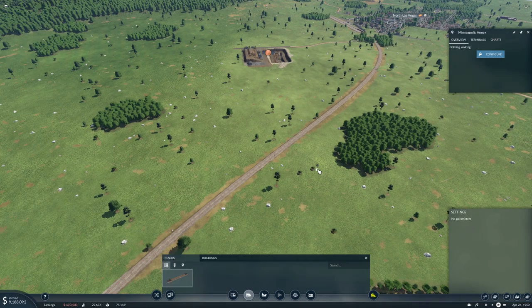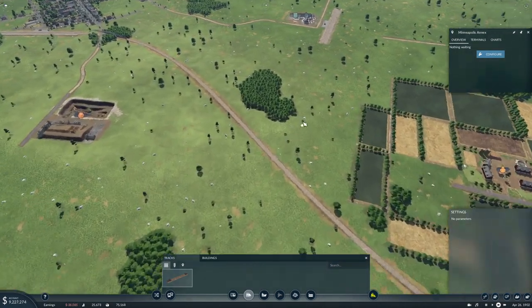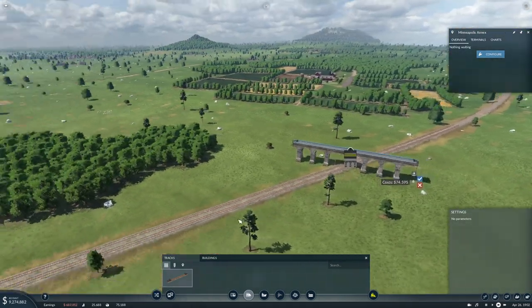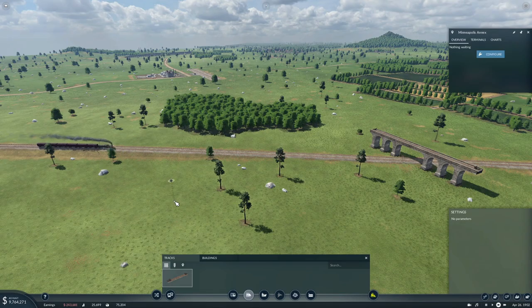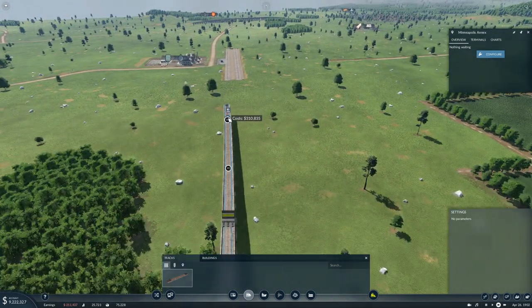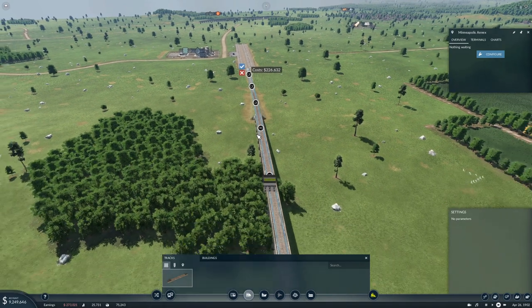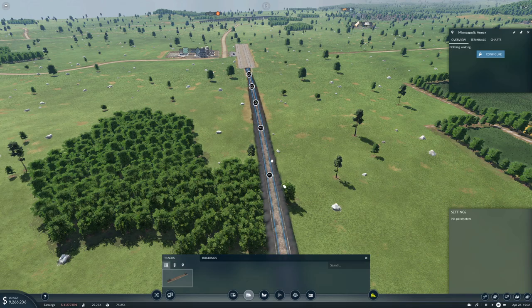I think this is enough height, maybe, and we need to come in like that. Let's put that in, see if this train can get under. It can. No problem. Alright, so that means that you can come into here. Can we... no? Right, so it has to be like that. Alright, fine.